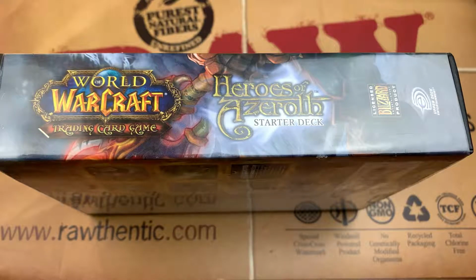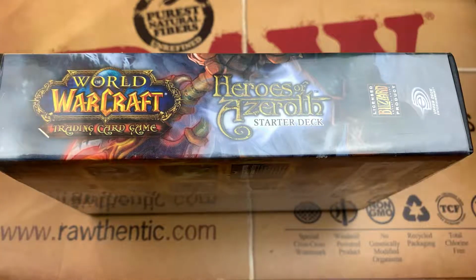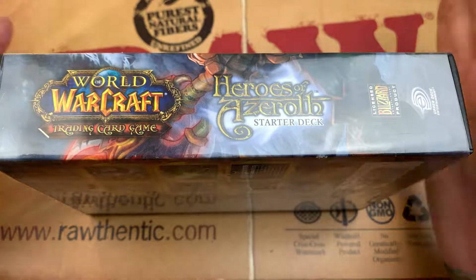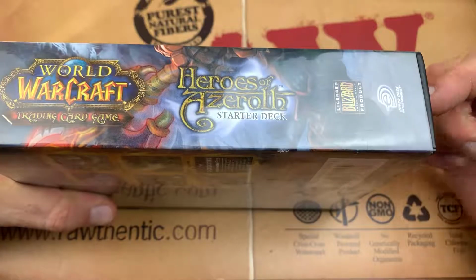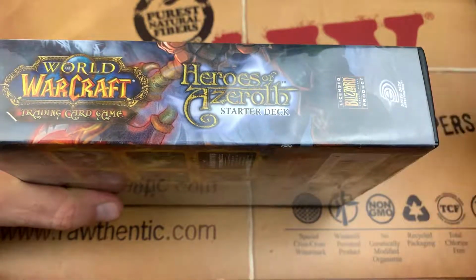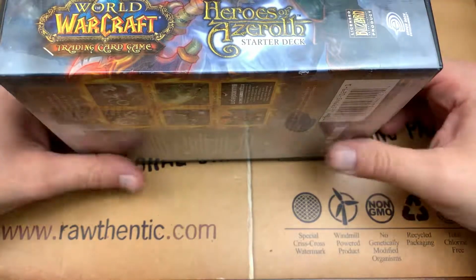We are back with another review, and today we are checking out this trading card game brought to you by World of Warcraft. We got the Heroes of Azeroth starter deck here. So without further ado, let's hop right into this review. We got this starter deck brought to you by Upper Deck, licensed by Blizzard and the World of Warcraft franchise. It's the World of Warcraft trading card game.